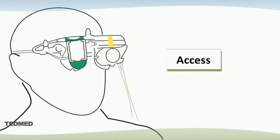Well, the doctors are smart, but we don't have access. The rest of the world doesn't have access. And the devices the doctors are using are even more complicated. So how can we get around this problem?